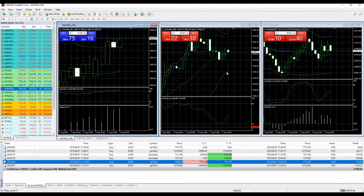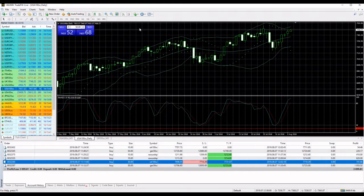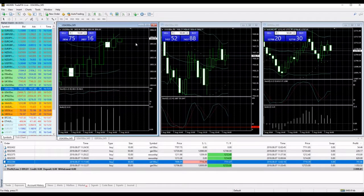USA 100 is Nasdaq. The underlying asset is Nasdaq. Also a nice uptrend throughout the day. As you can see, throughout the day we had an uptrend, and I will enter also here my trade once the market opens.